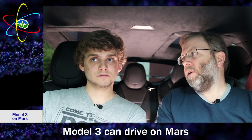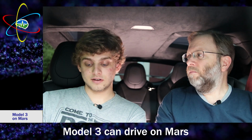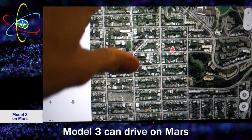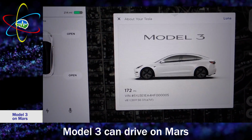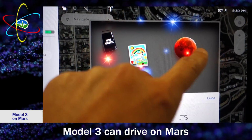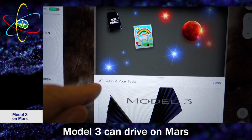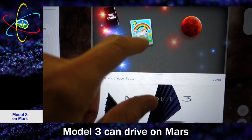Jesse, did you know that you can drive the Model 3 on Mars? Well, it's an electric car. It doesn't need any oxygen to operate. So just tap on the T logo at the top of the display and the Easter egg menu pops up. You can choose to drive your car on Mars, as we're seeing here. You can also choose to have a sketch pad open up so you can sketch things.